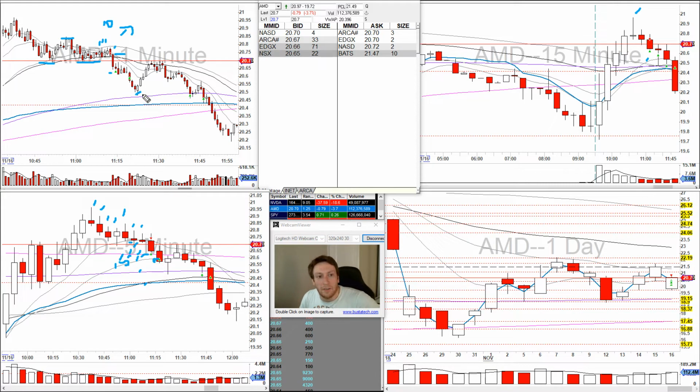Saw it almost test the 200 EMA on the 1-minute and was a little bit upset I didn't get out here. And I held through this pullback. Reason being, I had my hard stop at break even, so I'll never go red. I will not break a rule like that.